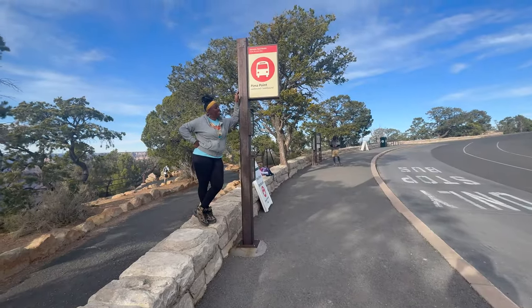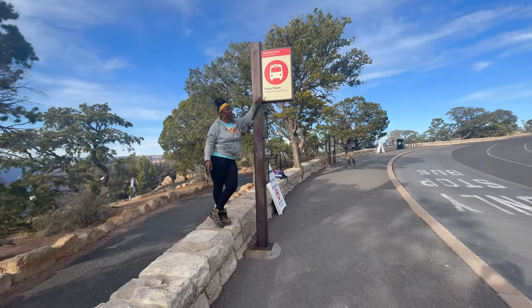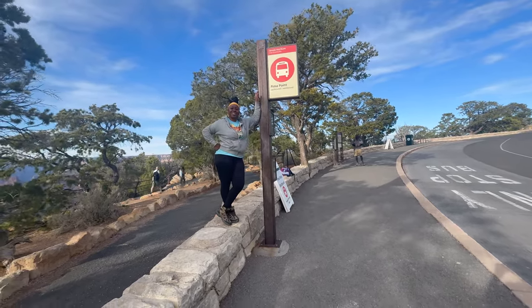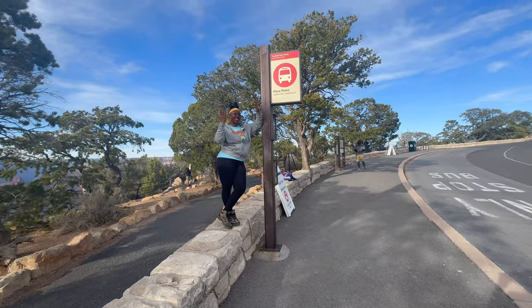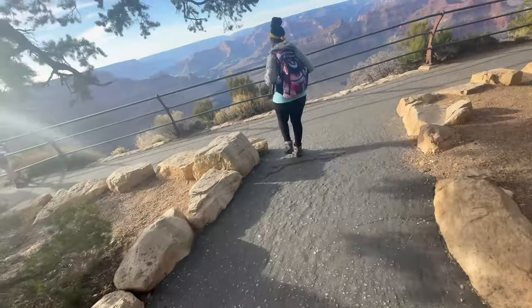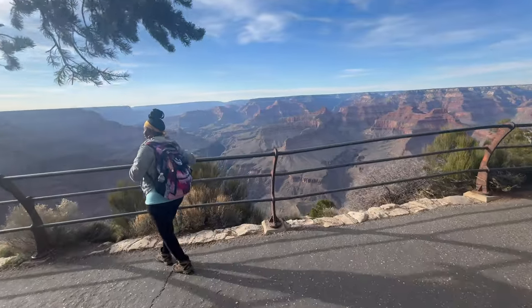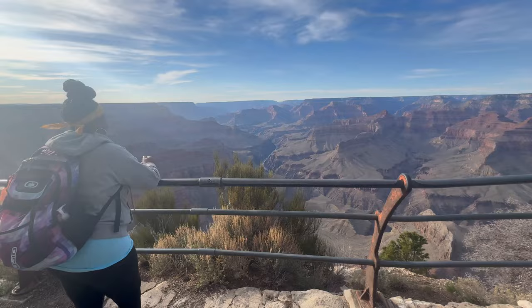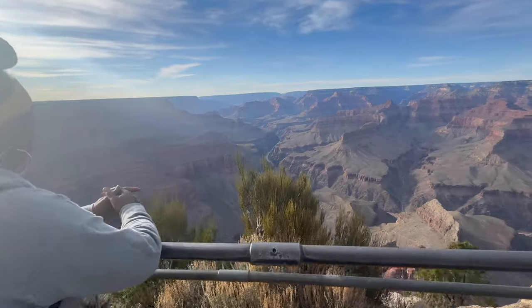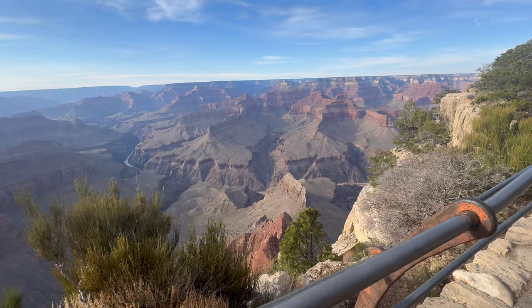All right, Shug, we have arrived, but where have we arrived? Stop number eight, Pima Point. Pima Point, numero ocho. All right, let's go check this one out. Let's see here. Oh, look at that. Do you see the water over there? You see it down over there, too.